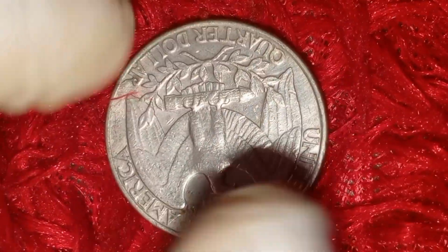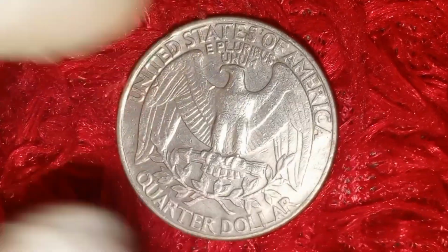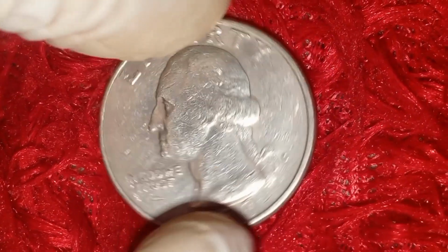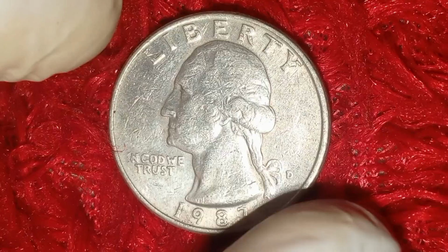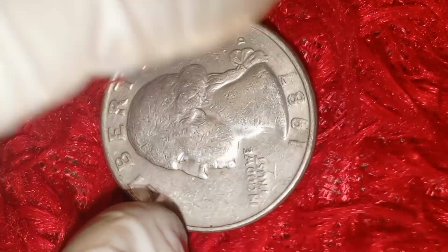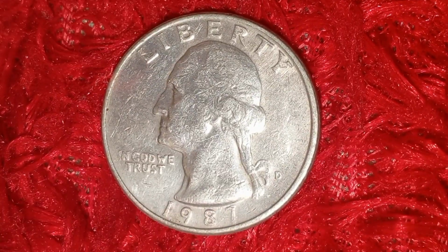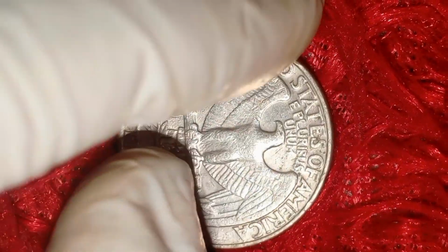A double die error occurs when a coin is struck with a die that has been misaligned, resulting in the design being stamped twice on the coin. This can create a double defect, where you can clearly see the design duplicated in certain areas of the coin. In the case of the 1987 D Washington quarter, this error caused the letters and numbers on the coin, especially in the words Liberty and In God We Trust, to appear doubled. If you look closely at these letters under magnification, you'll notice that they have a faint shadow or a secondary image, which is the result of the double die error.